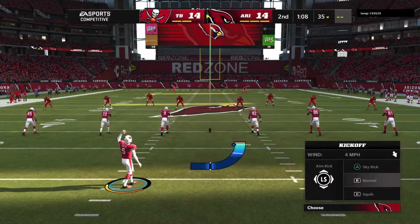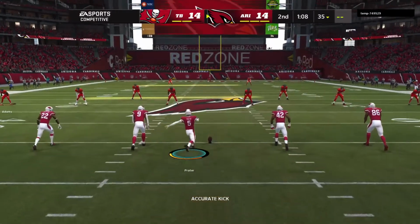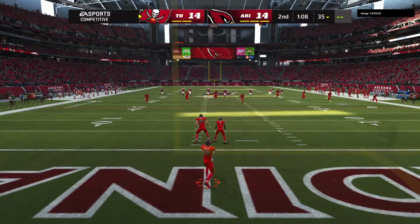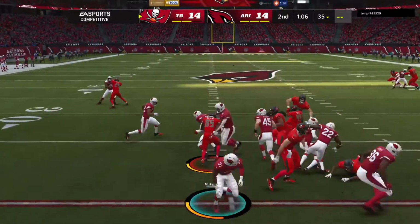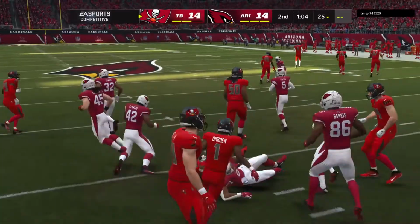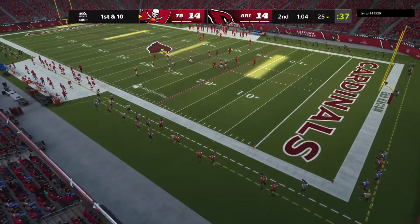How about the anticipation on the play? Reading, reacting, and then the ability to catch the football and take it in the opposite direction. This one tied at 14 now as he sends this one away. And ultimately, he stopped right where he would have been if he had simply gone down to a knee at the 25.